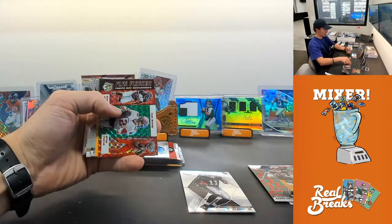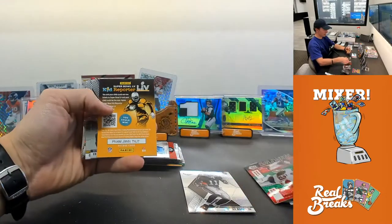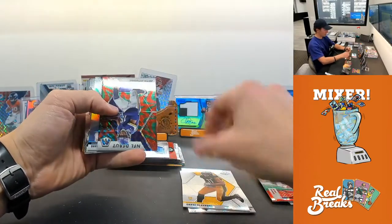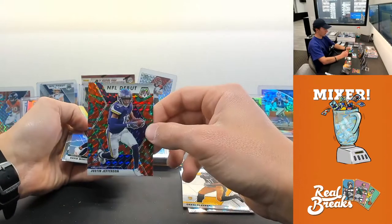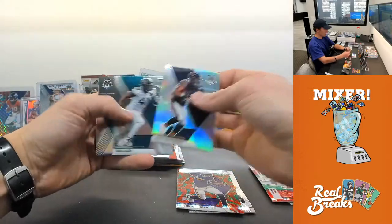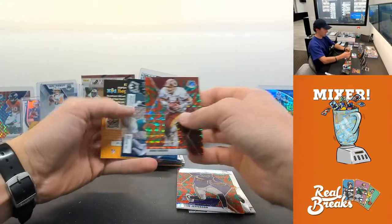Aaron Rodgers. Flea Flicker. Tampa Bay Buccaneers. It's a nice card. Chase Claypool debut. And there's a nice Justin Jefferson reactive green NFL debut. David Montgomery silver. John Riggins.